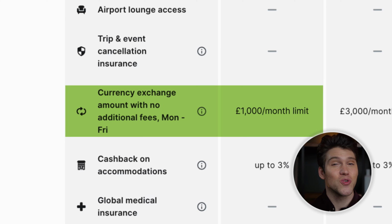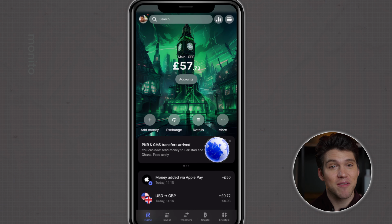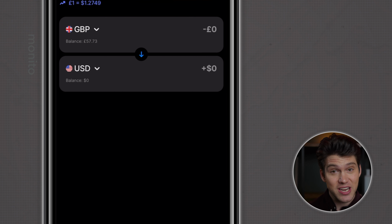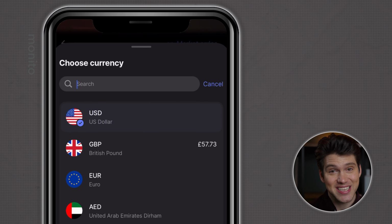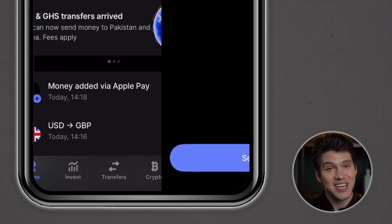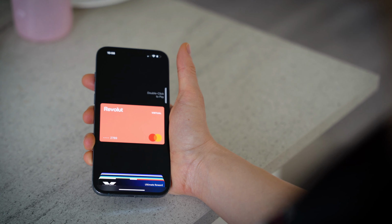So let's say you're heading to the US to travel and you want some spending money, you just go to your Revolut app, deposit the amount of money you want for your trip, tap exchange, type the amount you want to convert, select the correct currencies, and tap review order. Once that's done, you've got yourself some US dollars at a great exchange rate, and they're all ready to spend. It's this easy, low-cost way of getting foreign currency that makes Revolut such a valuable choice for travelers.